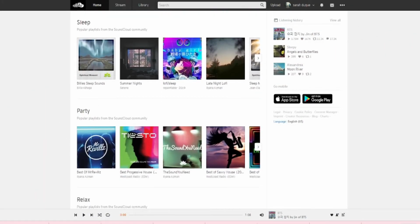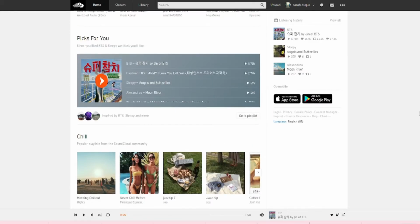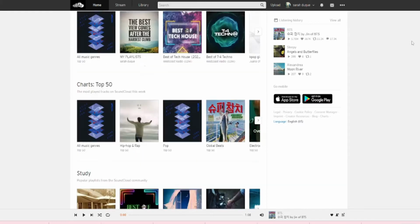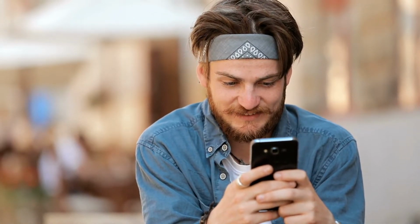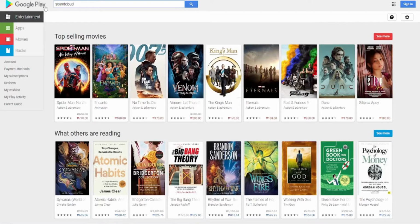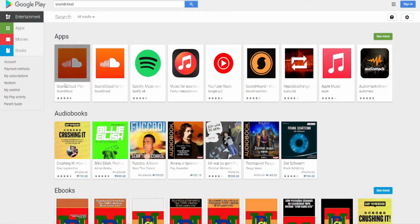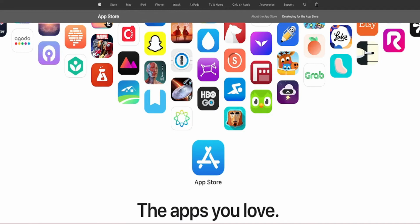As you can see, there is a lot of different trending music that you can listen to, and all of this music is available in a variety of languages. The best part is that SoundCloud can be downloaded on your smartphone. You can download the app for free regardless of whether you have an Android phone or an iPhone. If you have an Android phone, just go to Google Play Store and search for SoundCloud Music and Audio. The app will look something like this. Just make sure you download the correct app. If you have an iPhone, just go to the App Store and download the same app that you see here.